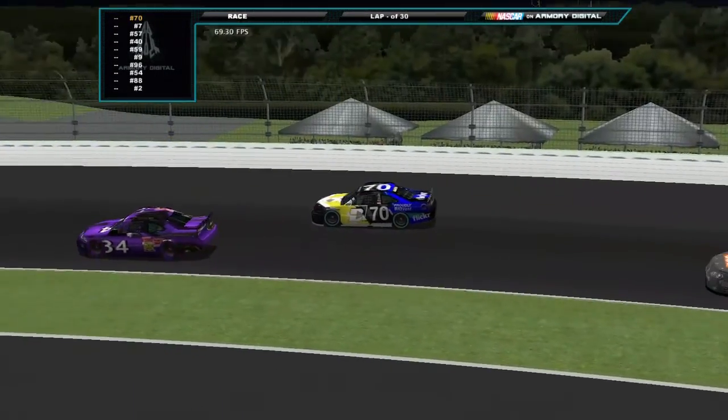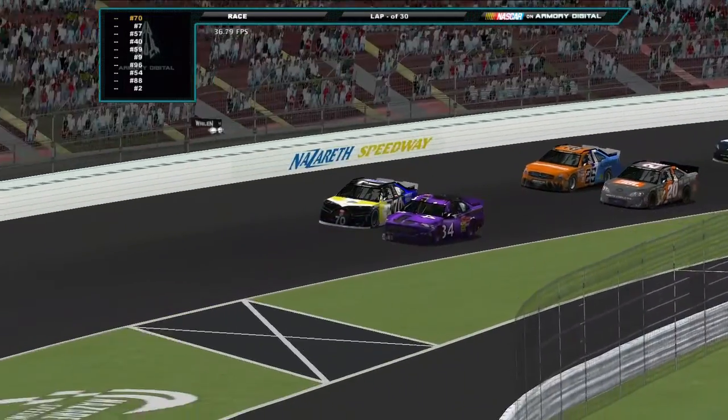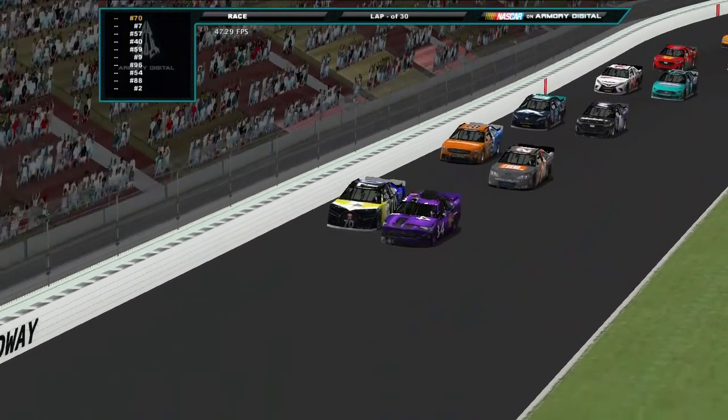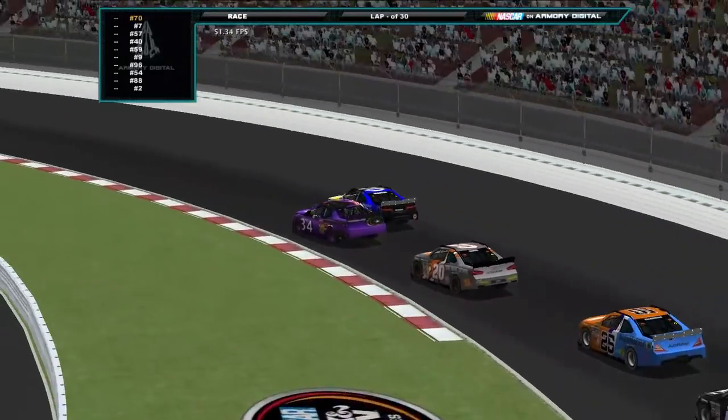For reasons I cannot explain, Paula Hopkins is running a very interesting livery to say the least. But here at Nazareth Speedway is where we are for the next race of the NASCAR International Cup Series. Hopkins in first, Martin in second, Guy in third, O'Sherwood in fourth, and we are underway.